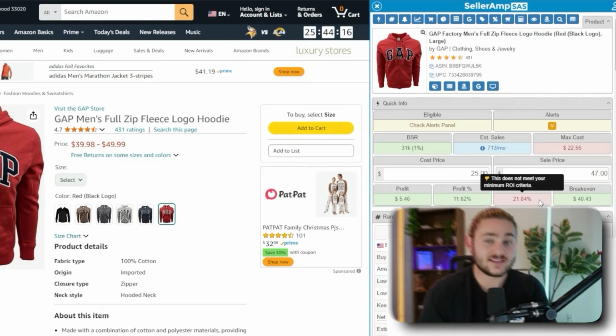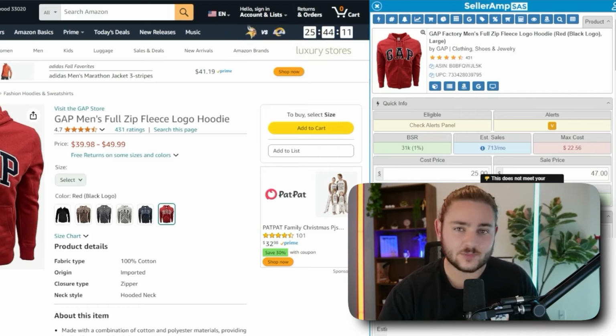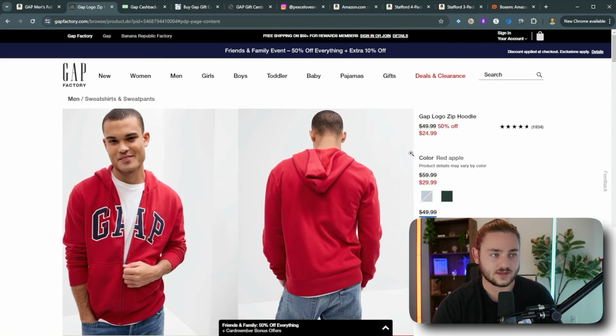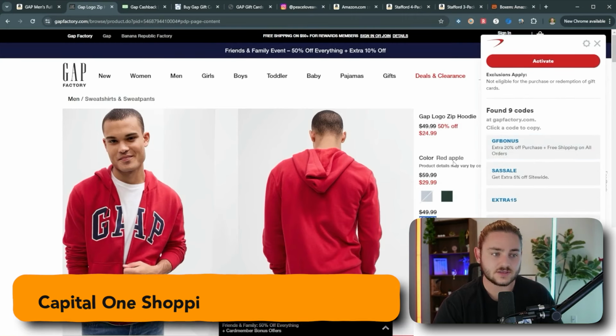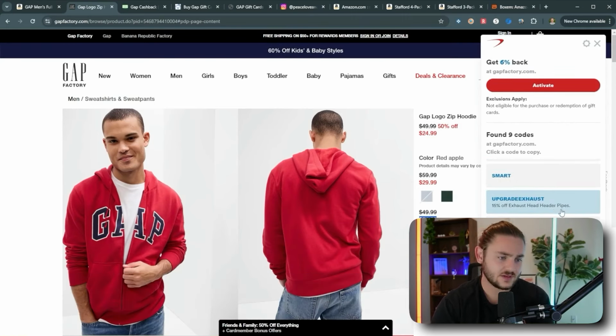But the reality is that this is simply not true. And we can add a ton of profit to this just by digging a little bit deeper. So the biggest thing you need to remember is don't expect good products to just slap you in the face. They're just sitting there. And honestly, you wouldn't want them to be. Because what you want is to go to products like this and use free tools. For example, the Capital One Shopping Chrome extension. See, it's got a bunch of coupon codes listed. When I bought this item, I bought it with a 10% coupon code. See, right now there's 5% off codes, all that kind of stuff.